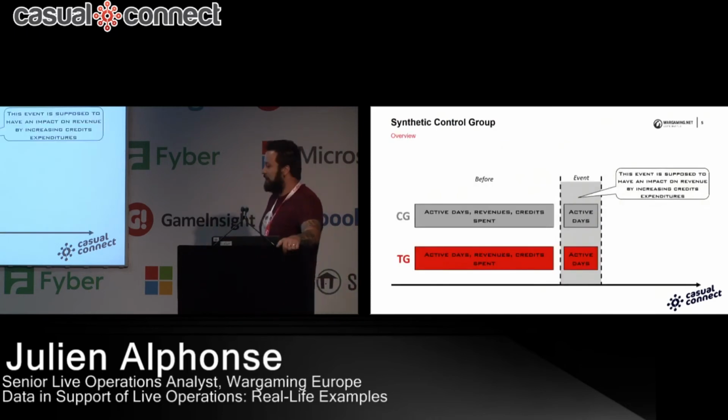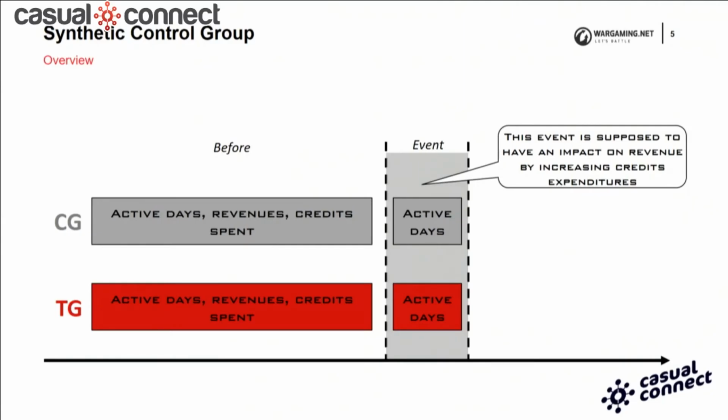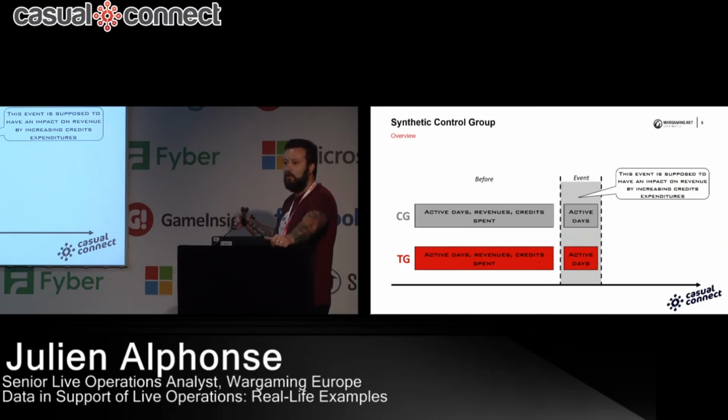And another approach we have, so that's mostly for server-side events, because for PRMP, it's basically A/B testing. The tool includes some A/B testing features, so it's easy to compare control group and target group. But for server-side events, which are targeting all players, it's a different thing. So an approach we have, and we recently automatized it, is a synthetic control group approach. So we take players who bought a bundle or participated in a mission, and we build a control group from players who didn't. And this is an example.